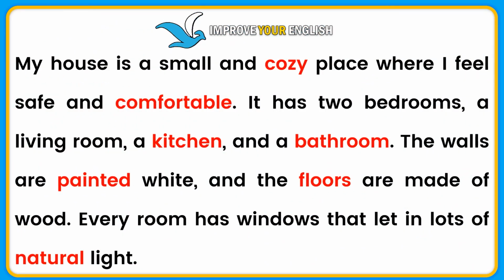My house is a small and cozy place where I feel safe and comfortable. It has two bedrooms, a living room, a kitchen, and a bathroom. The walls are painted white, and the floors are made of wood. Every room has windows that let in lots of natural light.